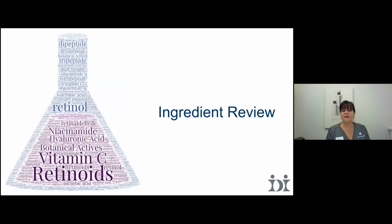So let's switch gears a little and talk a little bit about ingredients. We've talked about the skin changes that are associated with aging skin. So we're going to go ahead now and take a look at some of the headline ingredients that generate a lot of conversation among our clients. We're going to really look at vitamin C, peptides, retinoids, or that vitamin A family, some botanical actives, hyaluronic acid, and niacinamide.